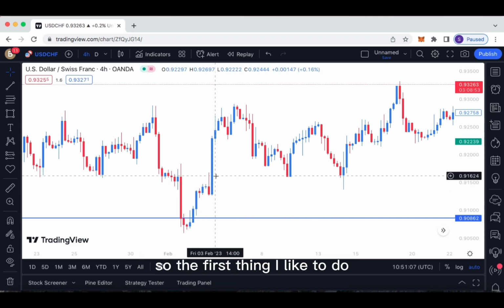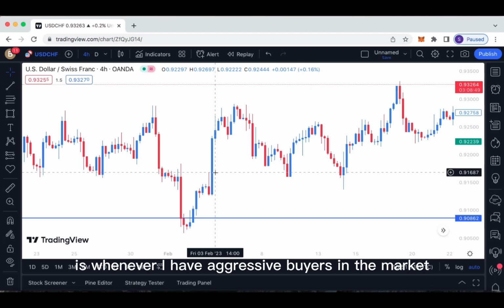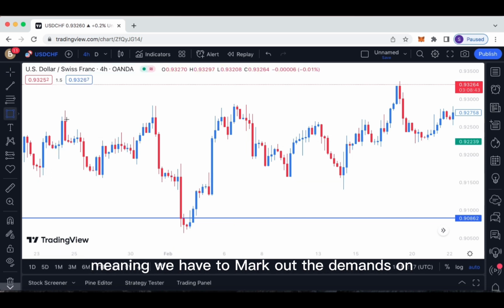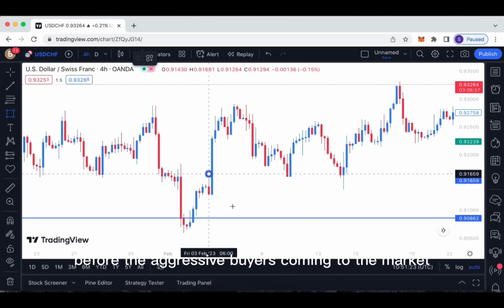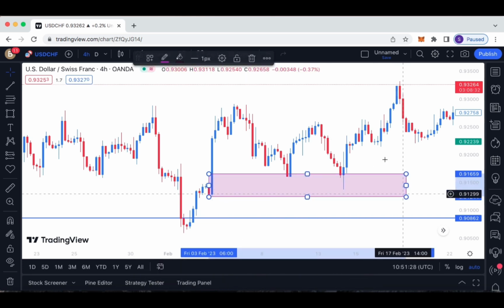So the first thing I like to do, traders, is mark out the demand zone. A demand zone is whenever I have aggressive buyers in the market. You see this candle here and this candle and this candle, that's aggressive buyers, meaning we have to mark out the demand zone. So this red candle that I'm marking out is the candle before the aggressive buyers came into the market. This is how I mark it out.